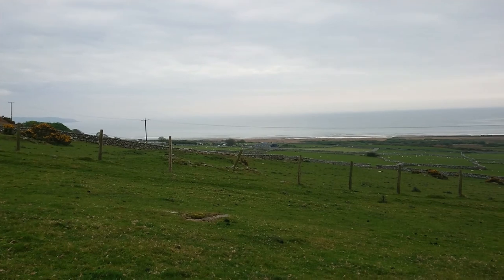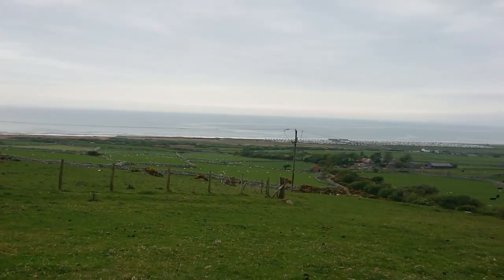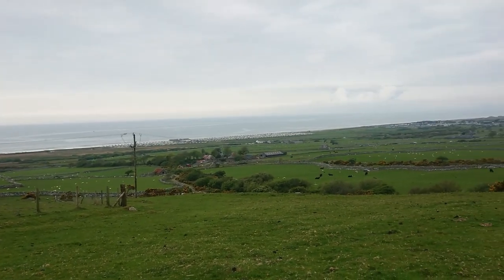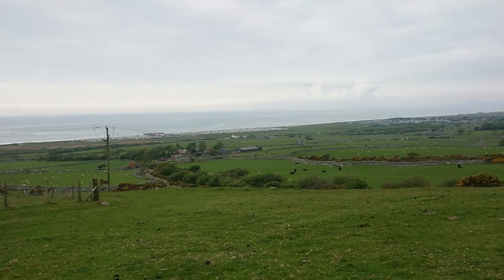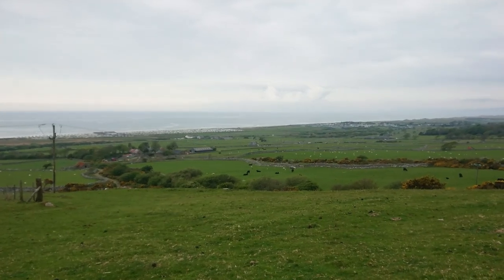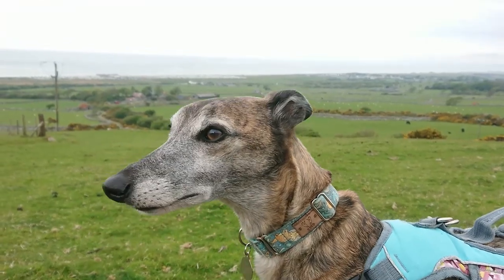As you can see, it's a bit grey. Not too sure. The rain's a little bit on and off, slightly drizzly. So that's why I've not really gone into the mountains, because I didn't know if it was going to chuck it down or not, and I've only got a lightweight coat. There's me boy admiring the view.